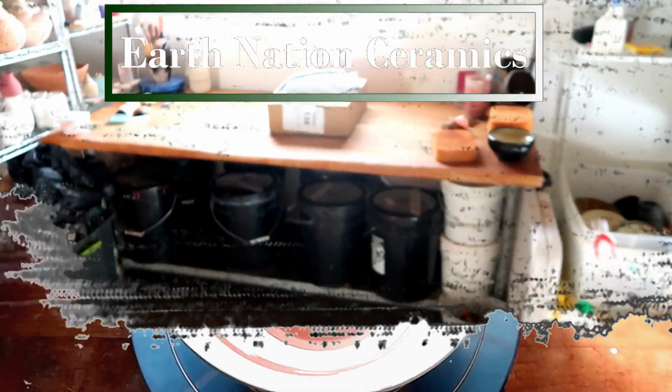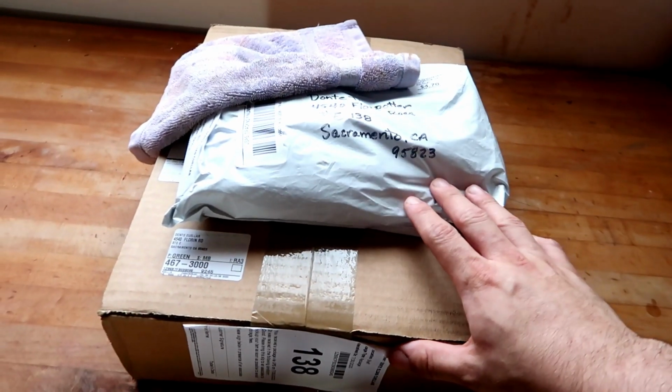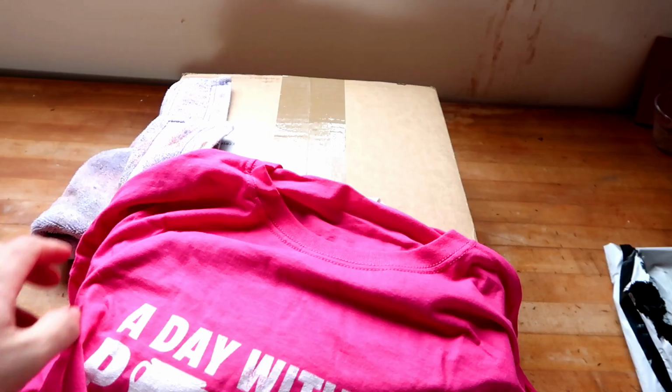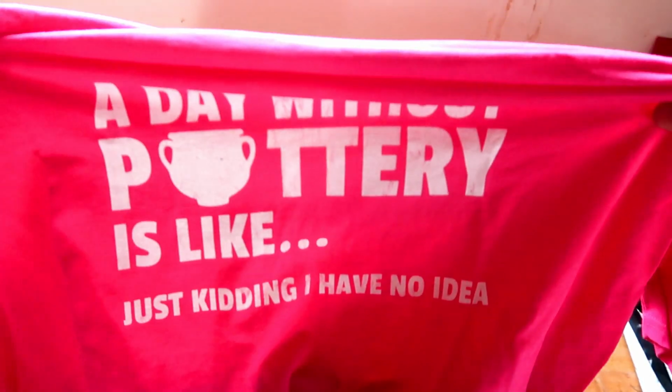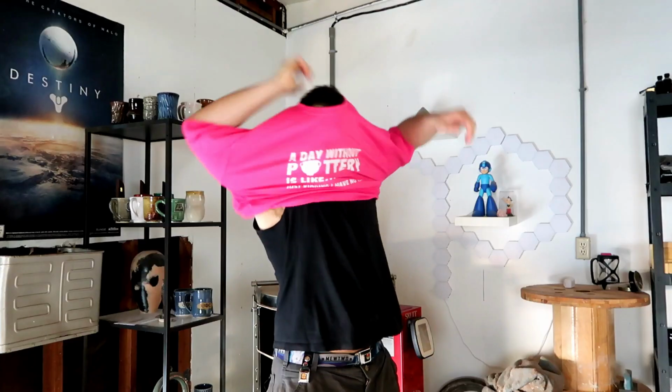So this morning, I woke up to go and check my P.O. box, as I have to do once a month for the YouTube channel, and I found two things. Number one, I found this awesome pink pottery shirt with a little love note inside. Turns out it's my two favorite things, the color pink and pottery-centric, so I put it on immediately. Thank you very much for giving this to me, Angela. I love it.